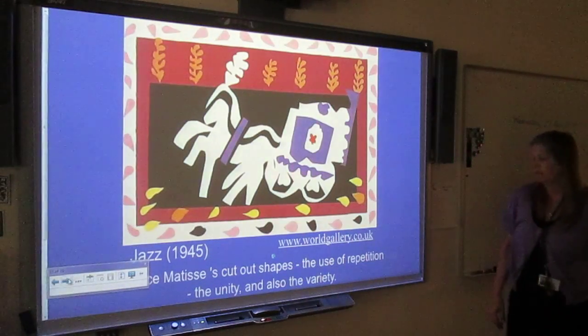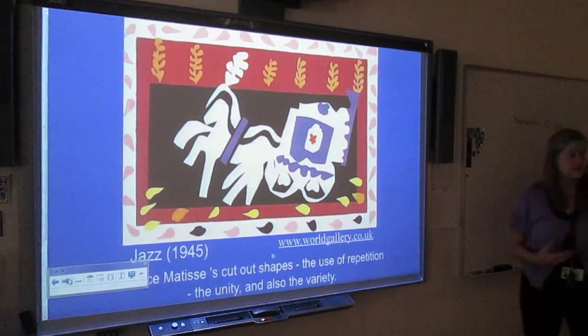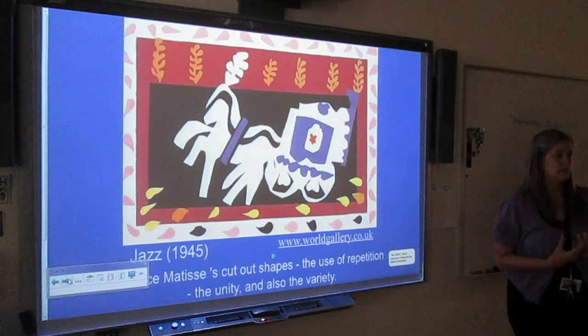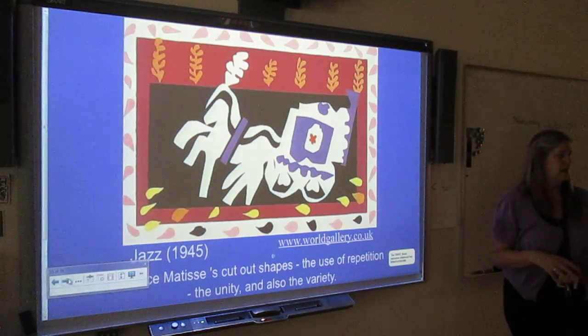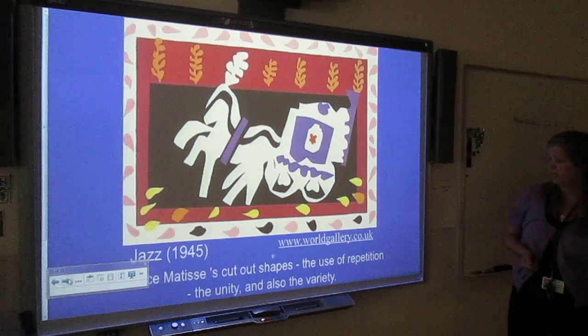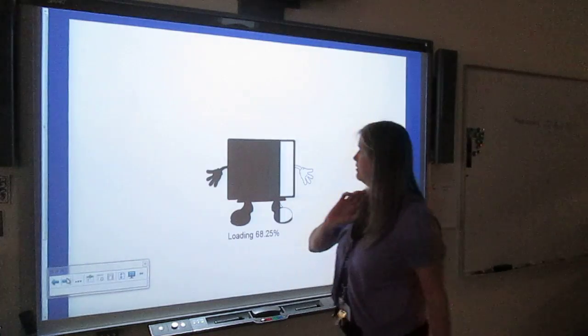Here's some more of his work. And just notice repetition. When you repeat things, the color, the shapes, or the theme, it brings unity to the piece. So it doesn't look like you just threw something on there. It has to go together. And that's what it does. It brings unity to the entire piece. But it's not boring. It's got variety.